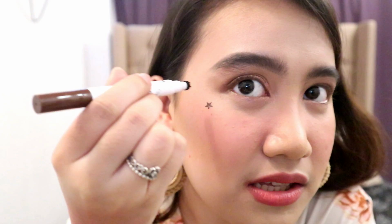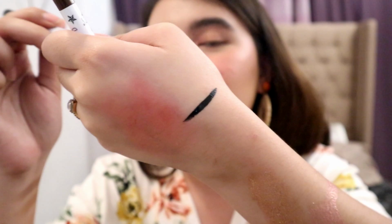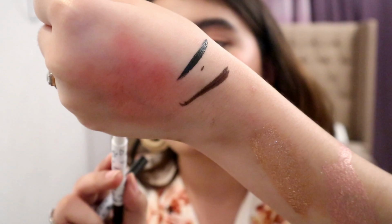Okay, dito. Oh! Ang nice! Isa pa, isa pa. Oh my God! Super bit. Touch muna natin. Ito po yung Black Magic. Ito yung swatches niya. Very opaque po yung color niya. Kitang-kita niyo po yung pagka-black. Try naman natin yung brown. Nice din. So, ayan na po yung dalawang color. Black Magic and Falling Star po yung brown.